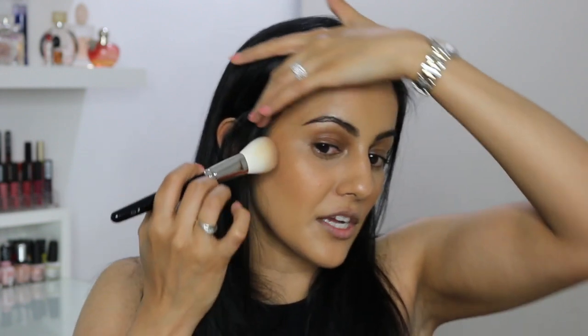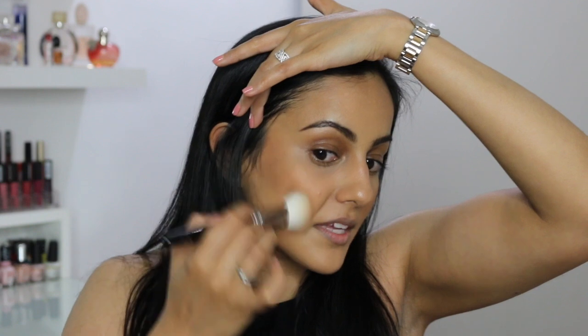I think I might do a highlight and contour video soon, because I see so many people contour so heavily, like their highlights are too light and their contours are too dark, and they struggle to blend it out, and then they come up to me and they're like, hey Sam, how do I do this? And I always tell them, use less product, don't go so dark and light, and just try and match your skin tone a tiny bit. But maybe I'll do something.